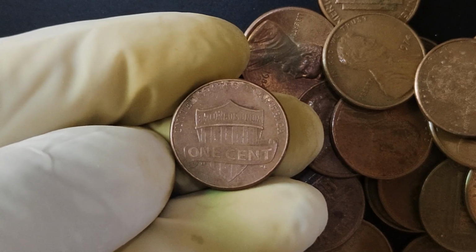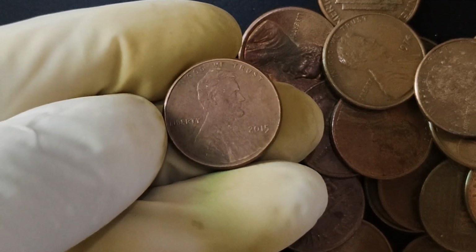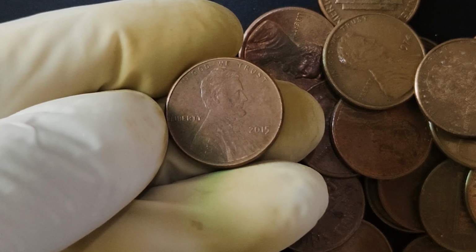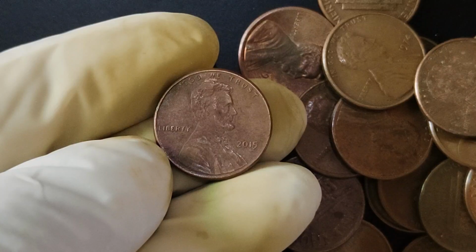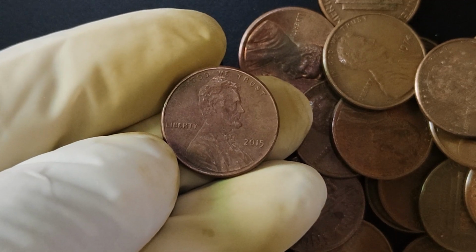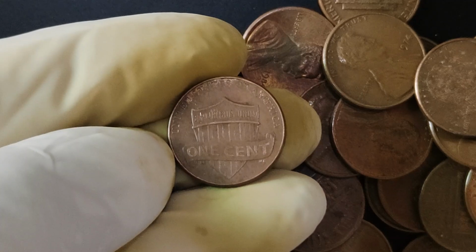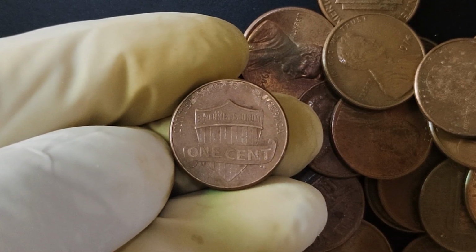In simple terms, a doubled die error happens when the die that strikes the coin features a misalignment, causing parts of the design to appear doubled. In the case of the 2015 penny, collectors have found doubling on Lincoln's eye, his nose, and the word Liberty on the obverse side. This type of error is extremely rare, and that's why these coins can fetch so much money in the right market. When collectors spot these errors, they're willing to pay top dollar, sometimes even tens of thousands.